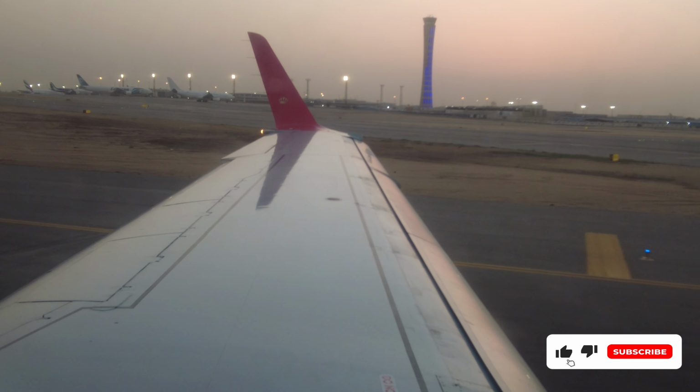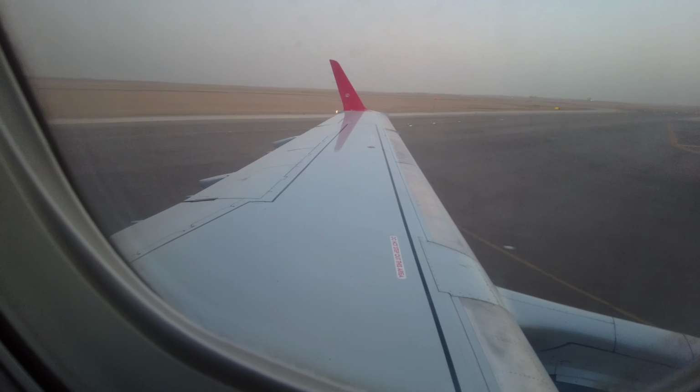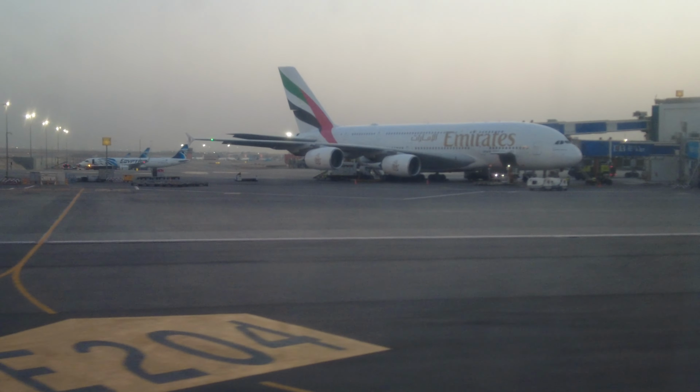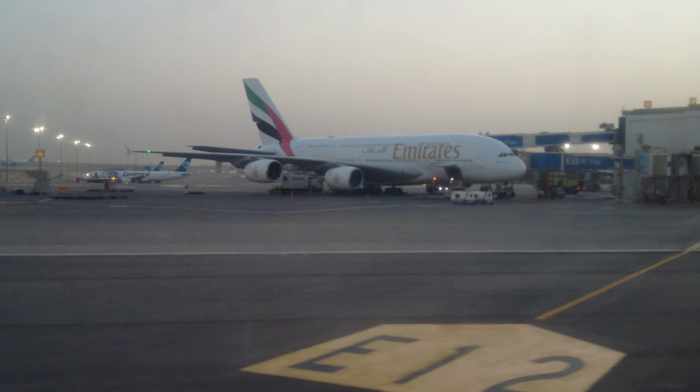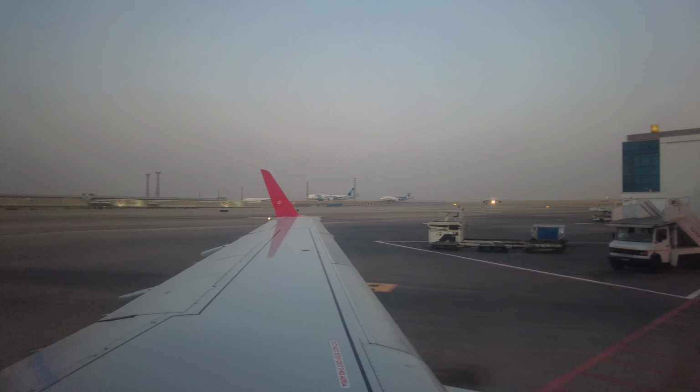Good evening, welcome to Cairo International. The local time is 15 past 6 p.m. and the outside temperature is 28 degrees Celsius. We would like to thank you for flying Royal Jordanian, the national carrier of Jordan and the Oneworld Alliance. We're proud to serve you and look forward to seeing you on board again. Thank you and goodbye.